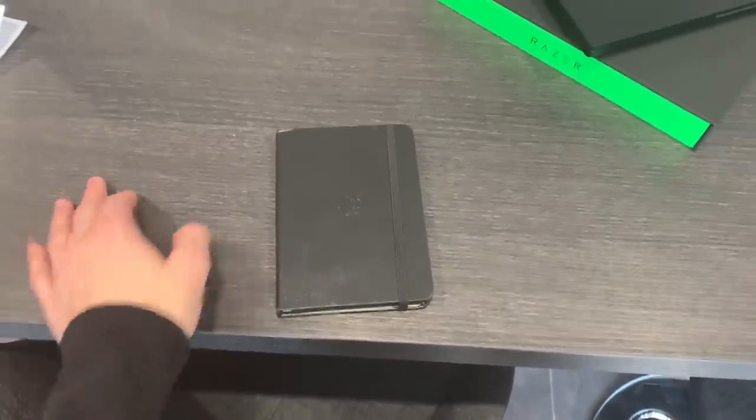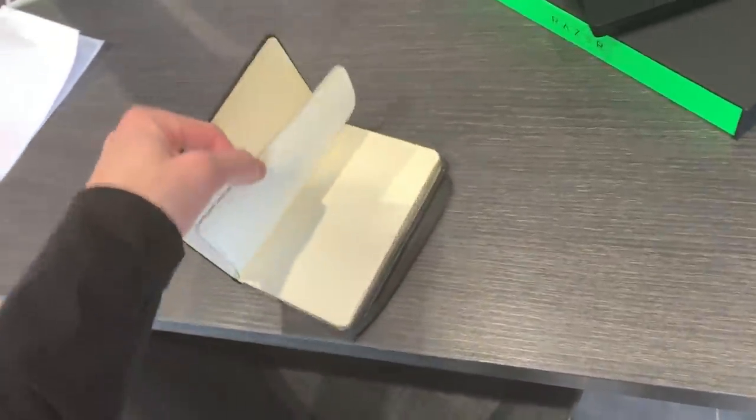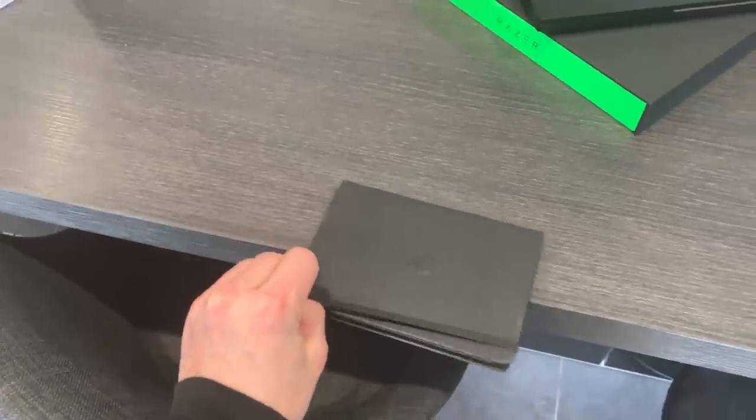This. Razer sent me a little pocketbook notebook thing, and I absolutely love it. I am a doodler. I don't know if I've got anything lying around right now, but look. Anywhere I see a piece of paper, I get a pen and I doodle. It's my number one way of being creative. So, Mr. Nicholas the Dickless, thank you very much for sending me the swag package.